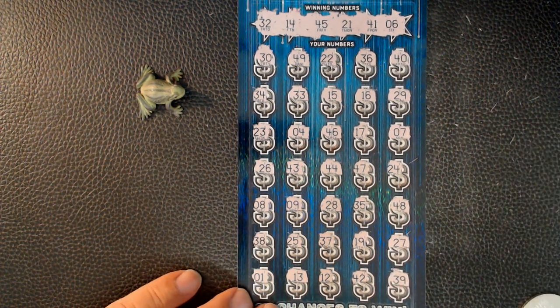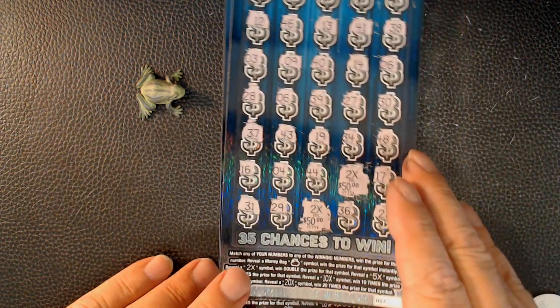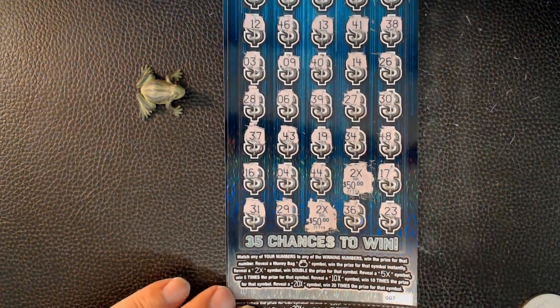And so no win on ticket number eight, but a nice double 2X for $200 on ticket number seven.